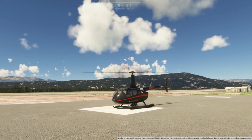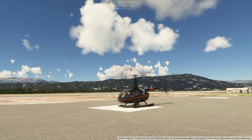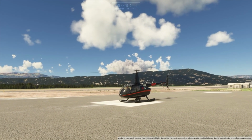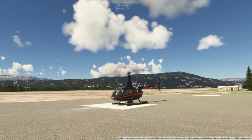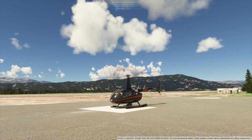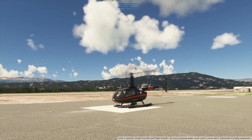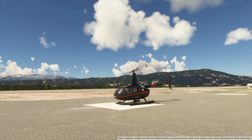Now, it was just around about 2 weeks ago we spoke about the CowanSim R66 and how it has been brought a brand new suite of sound thanks to Immersive Audio's latest package. The R66 Sound Immersion NG is Immersive Audio's first entry into sound packages for Microsoft Flight Simulator, and they chose to bring the R66 helicopter to life.